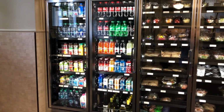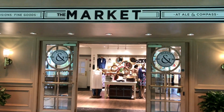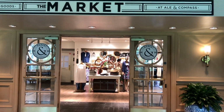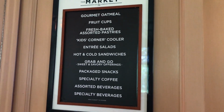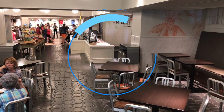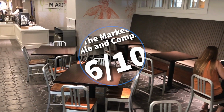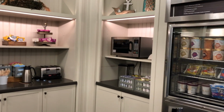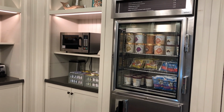So pros on this one, it's the cheapest of the 3 Ale and Compass dining options. I guess that's a pro. Cons, dessert options are okay, but not great, and there's really not too much going on here. Again, this is more out of necessity than destination. Overall, this is going to be a 6 out of 10. I will say on this one though, if they have that Italian sandwich going on in the refrigerated section, or if it's on the board and they can heat it up for you, that thing's really good.